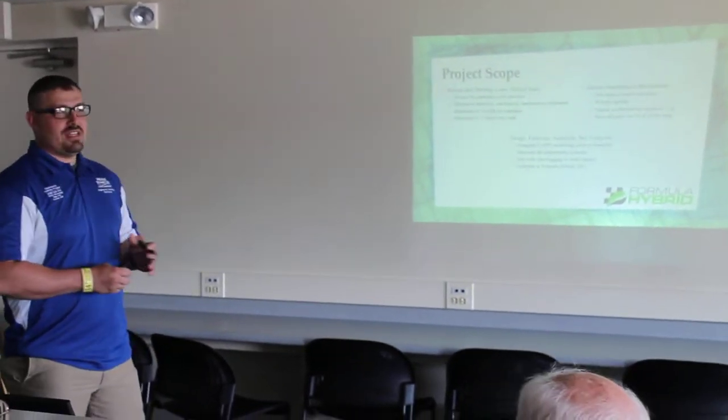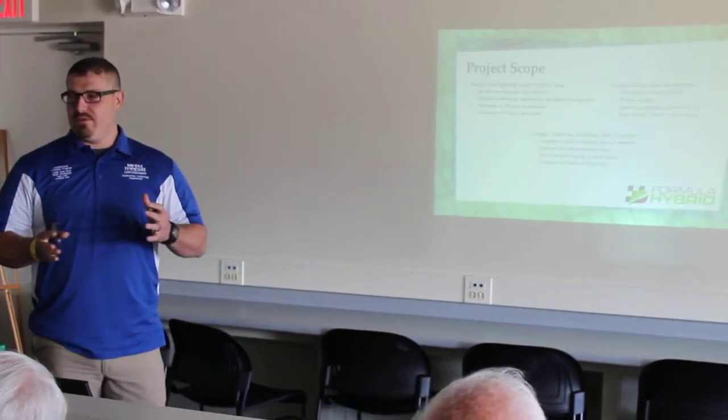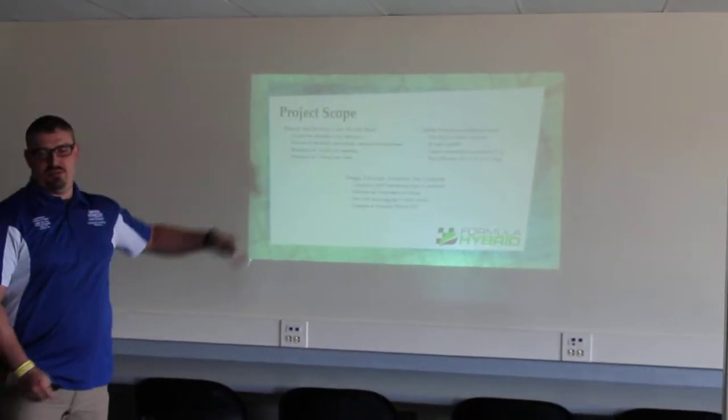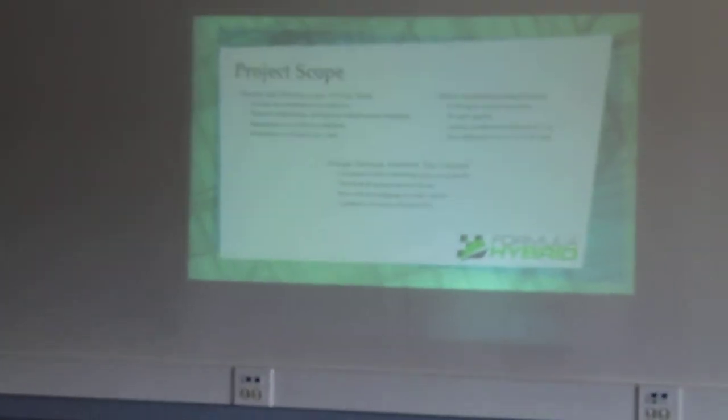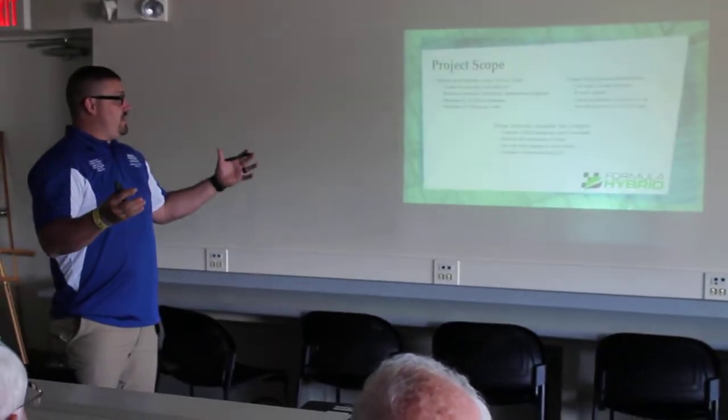So our scope, our team is entirely brand new. We've never done Formula Hybrid before, so our scope is a bit wider than most teams. Most existing teams focus on the middle one here, designing and fabricating the cars. We actually at the onset only had 2 members and had to go find a team. So the scope was to find a team.